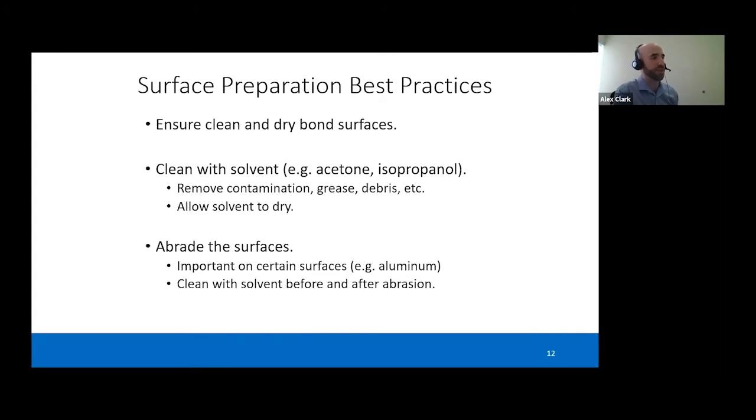But it's always a good idea, if you're not sure, to test it on an inconspicuous area just to make sure that the solvent you're using isn't going to cause any issues on that substrate. Basically, with the solvent, you're removing contamination, grease, cutting oils, or any mold release agents, any kind of contamination, debris, or dust that might be on the surface, which will allow the adhesive to bond better to the substrate. And always make sure that you allow the solvent to dry off before applying the adhesive and bonding the parts.